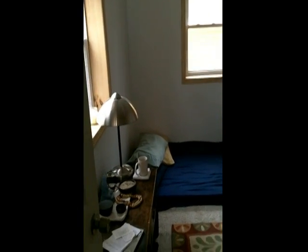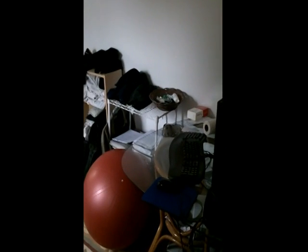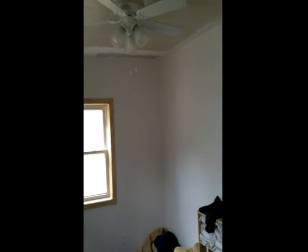I wonder if this would work better. Maybe. I'll try this for a bit. So we're gonna go into my room now. This is my room. So there's a little workstation. Just put the lights in, fan lights in recently. You get the idea.